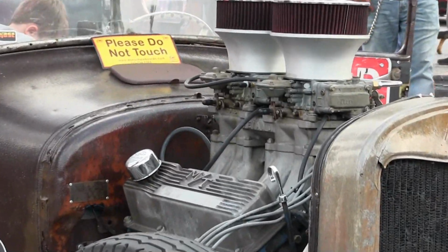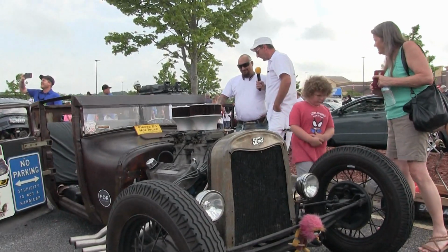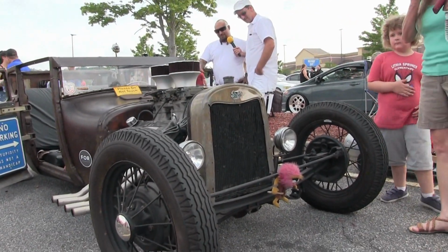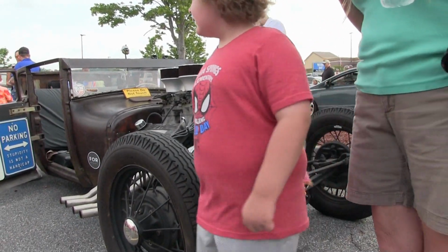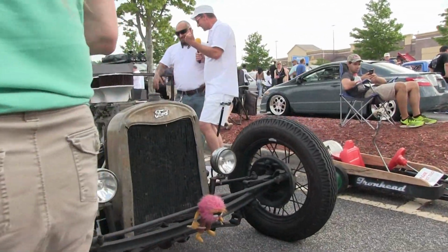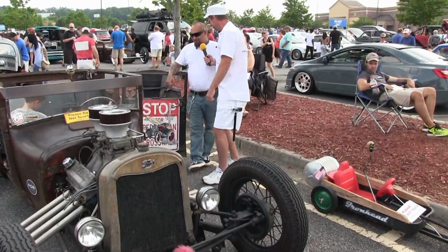And what year did you say the body is? It's 1926. Makes for a cool hot rod, huh? It does. You don't see very many of this style, and you definitely don't see very many of them the way they came from the factory. Man, that's just a cool hot rod. I'm loving it. Hopefully they'll model it and make a Hot Wheels out of it, and you'll become the man. That's what I'm hoping for.